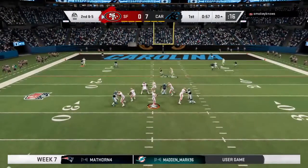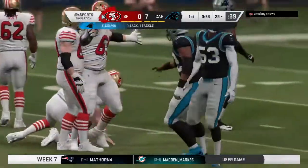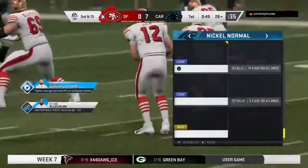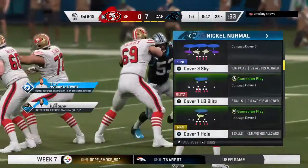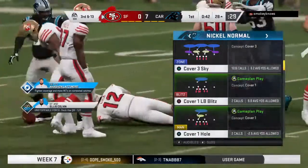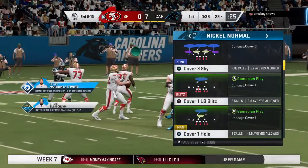Second and 5 now. Luck. And they're going to get him. He's sacked back around the 28. Great job defensively. I think he was trying to go through his progressions, find someone to get rid of the football. Before he knew it, he was on his back. So that just brings us right back to what you said in the beginning. A great job defensively. Nowhere to go with the football. That led to the sack.